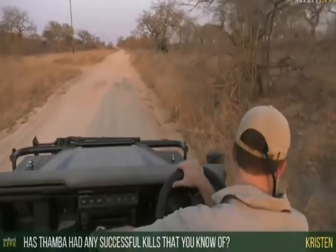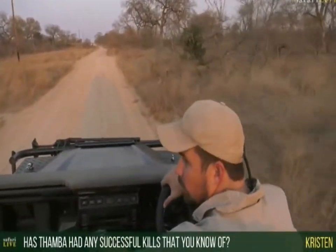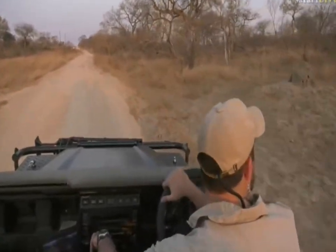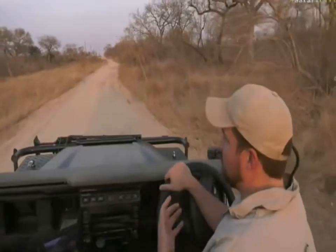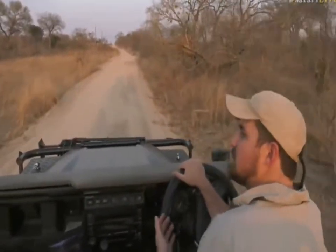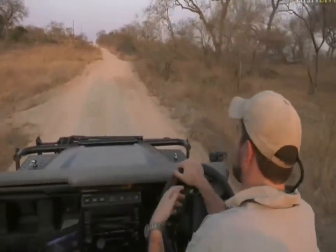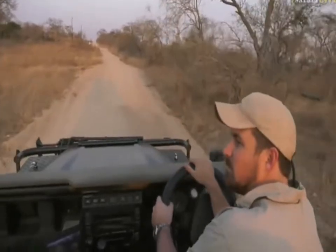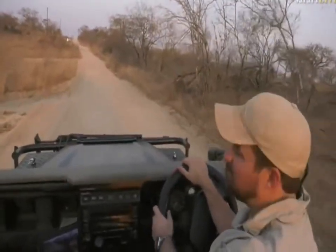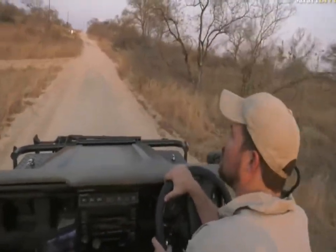Tristan, you're wondering if Tumba has had any successful kills that I know of. No, I haven't heard of him having any of his own kills, or in fact killing anything by himself. It's not to say that he hasn't. Remember that he hasn't spent as much time on Djuma as he has anywhere else. So now that he's starting to spend more time, I would imagine we will see him with a kill from time to time. The thing is also, Tundi is an incredibly efficient hunter, and she tends to come up with the goods more often than not.